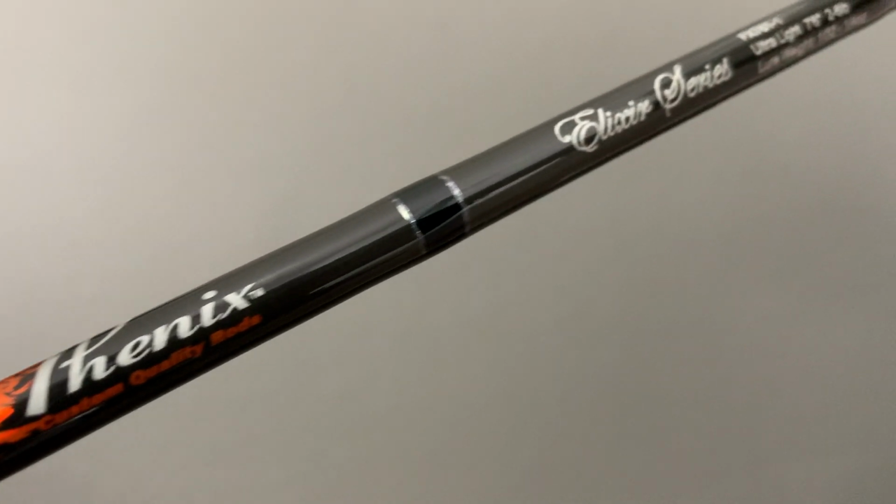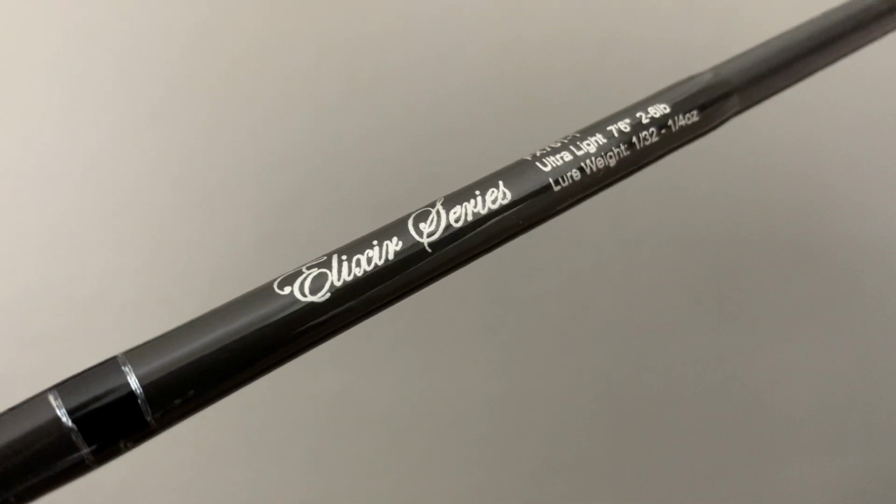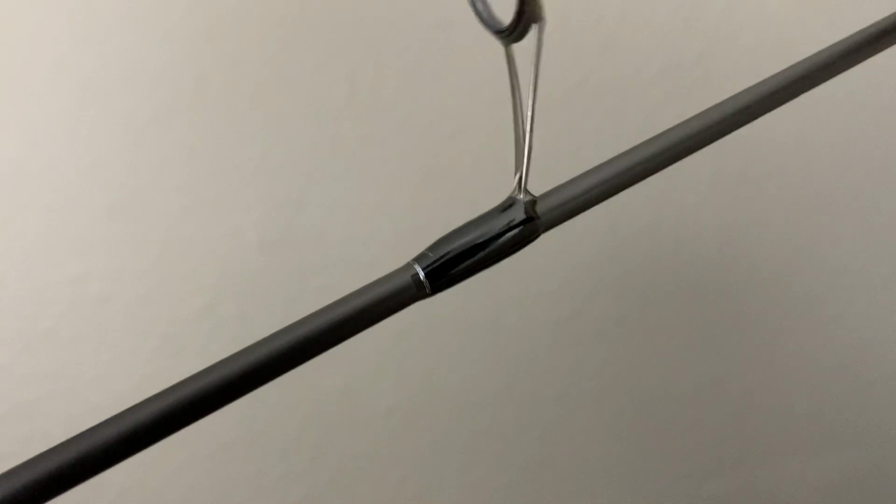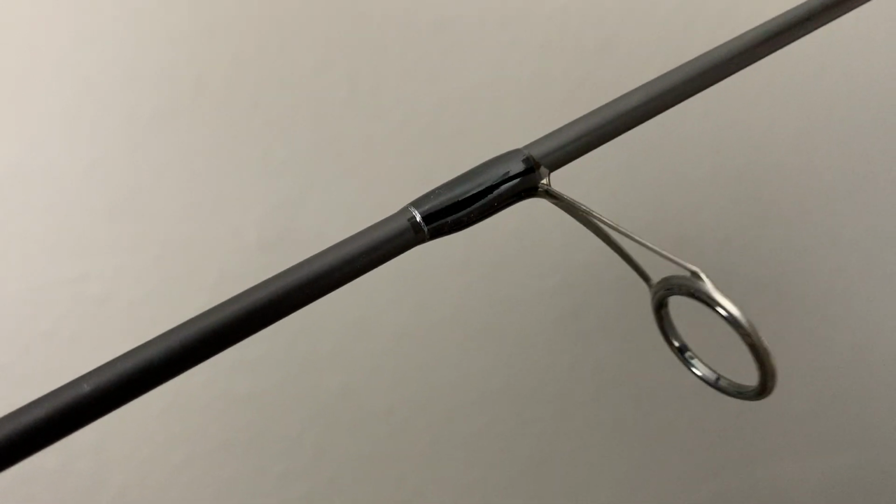This last season, last year, I think the rod was definitely key to landing some big fish for me. And I'm stoked going into this SoCal season, because the Phenix Elixir is going to be my spoon, cast master, mini crank, jerkbait rod. That's what I'm going to be applying it to on the water for trout this SoCal season.